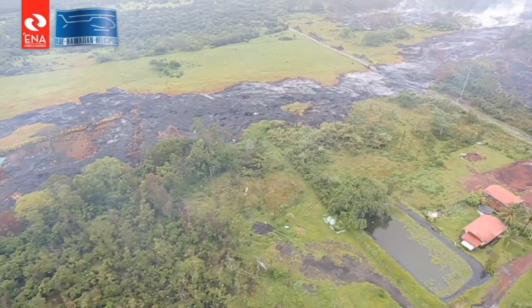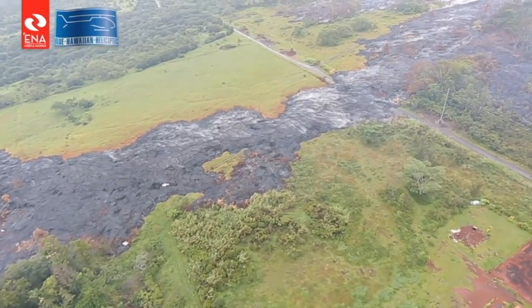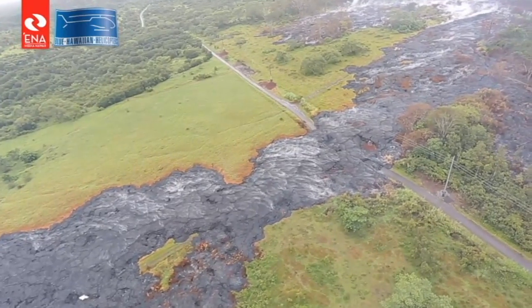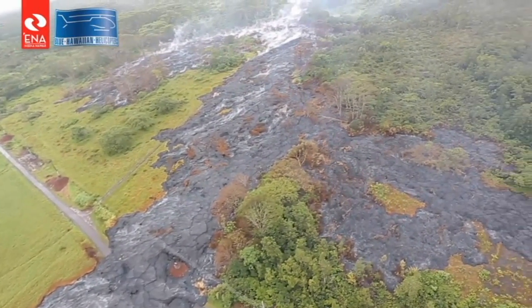It's moving, like I said, more in the northeast, so parallel to Apa'a Street. And in fact, one of the reports this morning, it almost looked like it was more active along the northwest, which would give an appearance that it's moving uphill. But what they couldn't see from the air this morning because of the rain was whether or not there's a slight depression on the ground that's causing it to pull in a more westward direction.